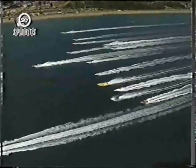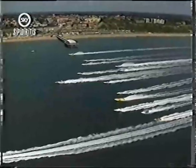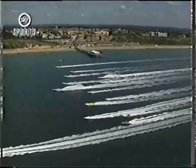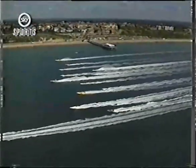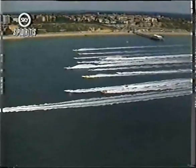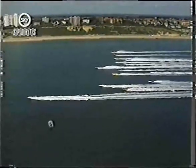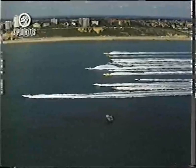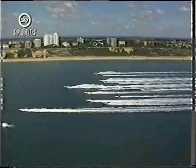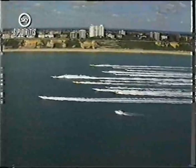Daniele Scioli already sitting at the front of the pack in his distinctive white monohull with that hydrofoil wing on the top. Richard Carr sitting quietly at the top of the picture nearest the shore in the yellow catamaran, about to make his run. And now all the pack start to wind their engines up to full power to begin this race opposite the Bournemouth Pier.